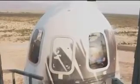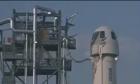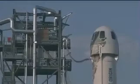Minutes. There we go. The bridge is retracting. There's Oliver on the left, Jeff Bezos on the right. We are about to go to space, everybody. We are in auto sequence.